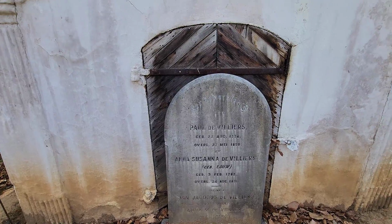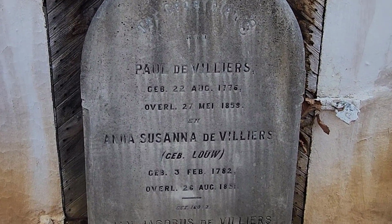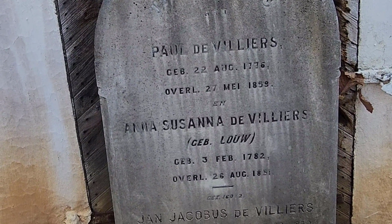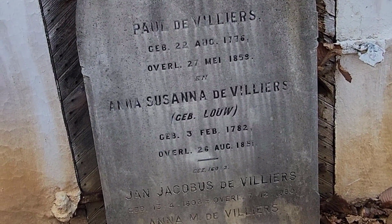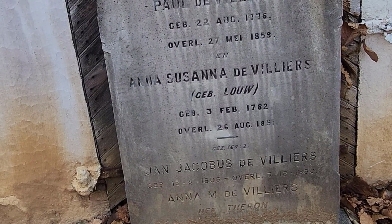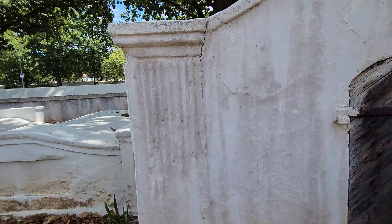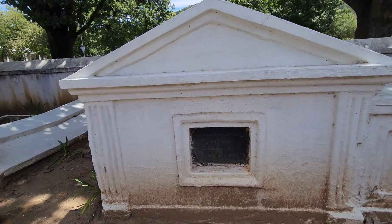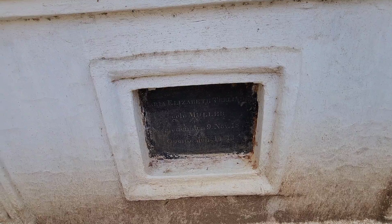This is a tomb with bees inside. I just have to stay away a little bit. Paul de Villiers, born 1776, passed away 1859. And Anna Susanna de Villiers, born 1782, passed away 1851. And Jan Jacobus de Villiers, born 1806, passed away 1880. I can't make out the last number there. It looks like 1847. Passed away in 1847, 9 November.